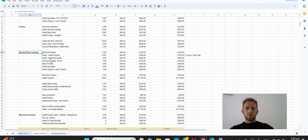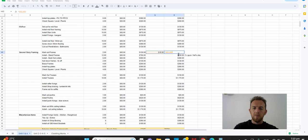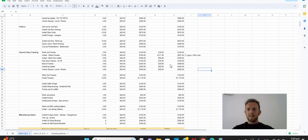So coming to the second story framing now, it's pretty much the same again. We always allow a little bit more hours just because we're at heights, working up scaffolds and lagging stuff up onto the frame. So what we can do is we go there, 0.15. We can just allow a little bit more margin, just to allow for additional time for second floor. As you can see, we'll go equals plus 15% there. Then you highlight that item, drag that all the way over, and that just allows a little bit more time, okay? Once again, brace frames, install the top plates, check square, level, plumb.